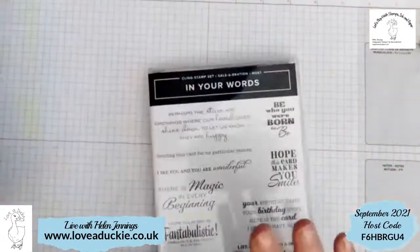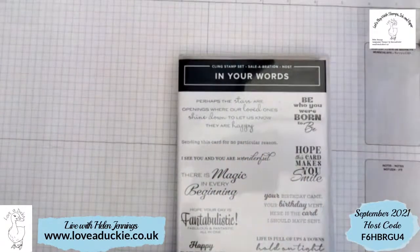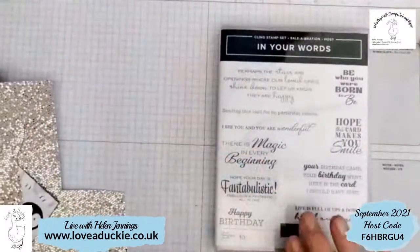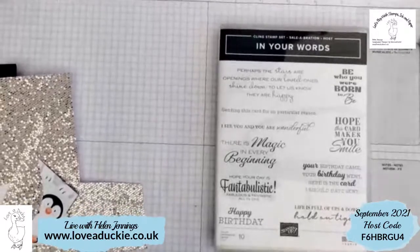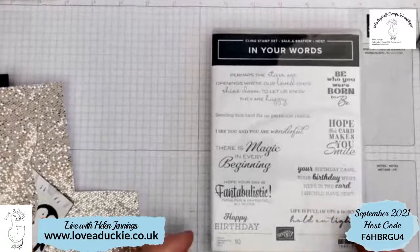But we are going to concentrate on the In Your Words, as I said, and I've started to put together, I've gathered some bits. I'm hoping that we're going to be able to whiz our way through 3 cards. Let's see how we go. So on your marks, get set, let's go.